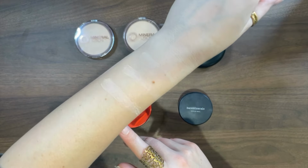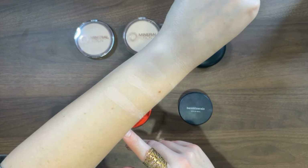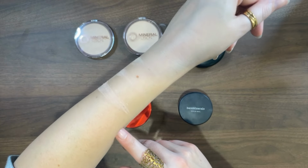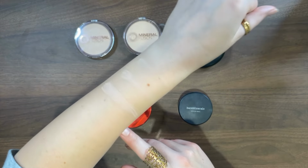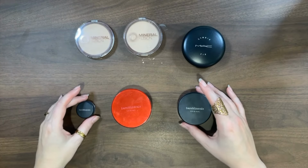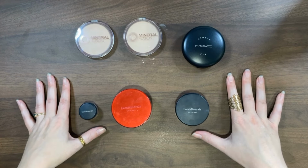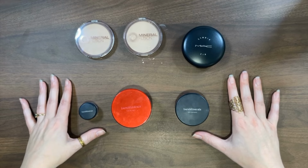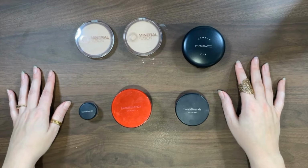I do like not a glowy finish, but I just want something that looks natural. I don't really like something that's very powdery and dry looking. Mostly because I would do that a lot to myself when I was younger because I was very, very, very oily when I was younger. So I would kind of over powder my face sometimes. But anyway, these are fine. They're not for me, and the colors don't really work.